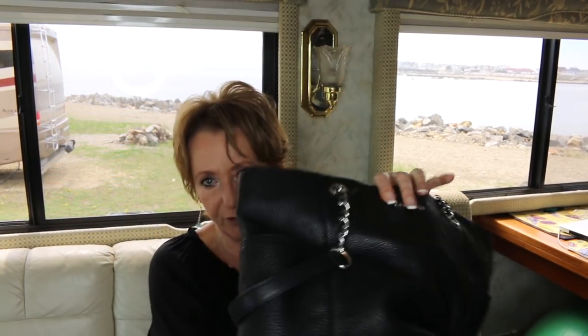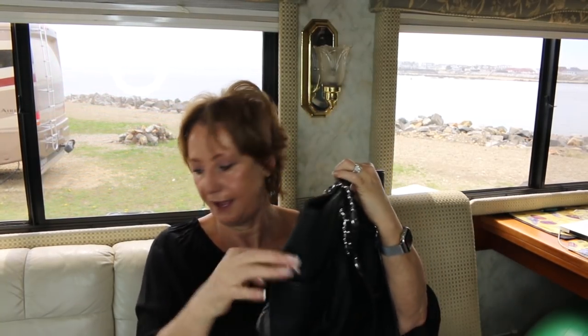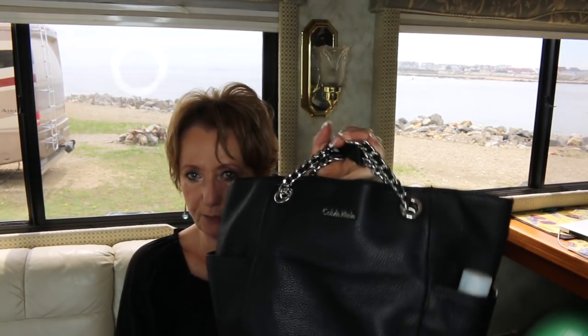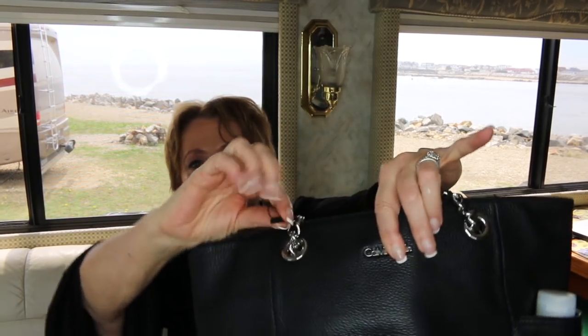I have my go-to pocketbook. It's a black, very soft leather. It's a Calvin Klein, and it's got the two pockets on the side, which I usually have stuffed with my sunblock. My sunblock lives in that pocket all the time. Now, I love this bag. I really, really do, but for me, and I'm not a designer bag person, this was an expensive bag.